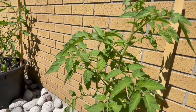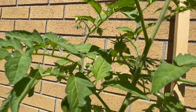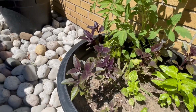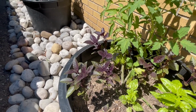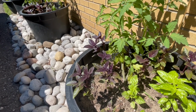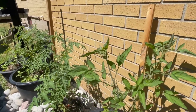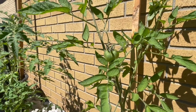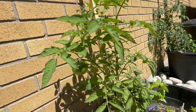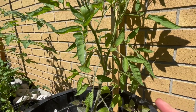This is a black krim tomato. You've got a little one in there, starting, and a bigger one over here. Purple basil down below. I find the purple basil plants last longer. They don't go to seed as fast, so I like to grow them as well. This guy is another brandywine tomato. So you can see the difference on its leaves. It's a potato leaf versus those guys are more pointy leaf. This is what you call a potato leaf.